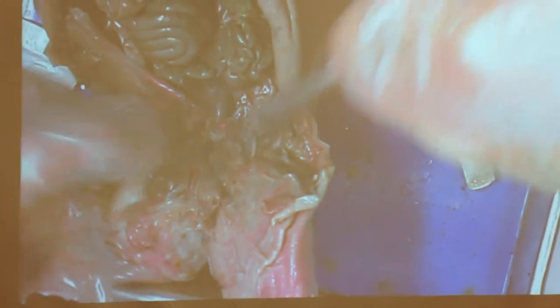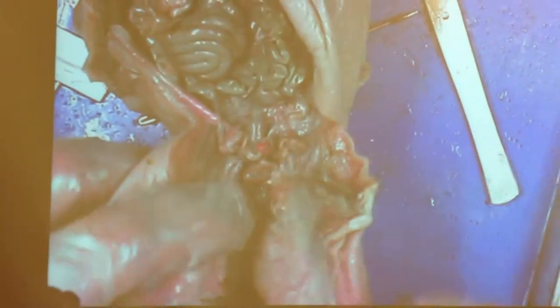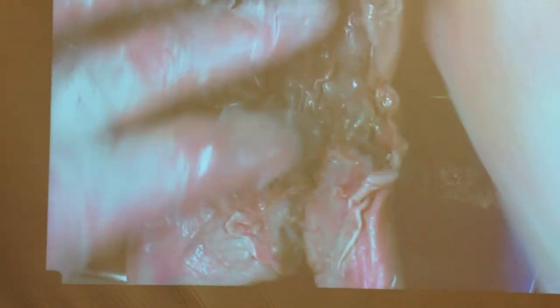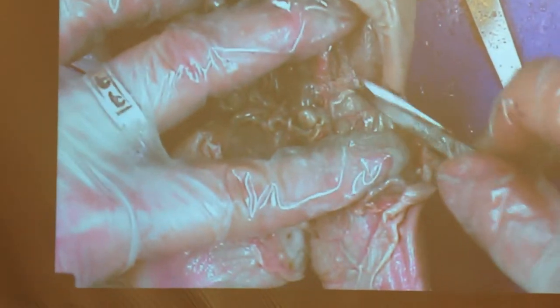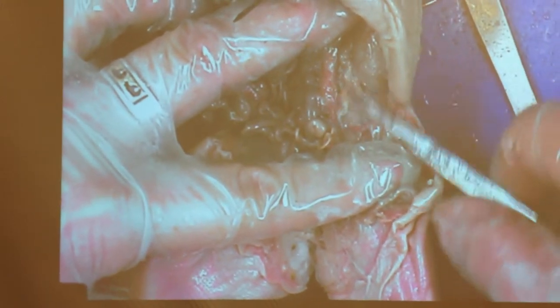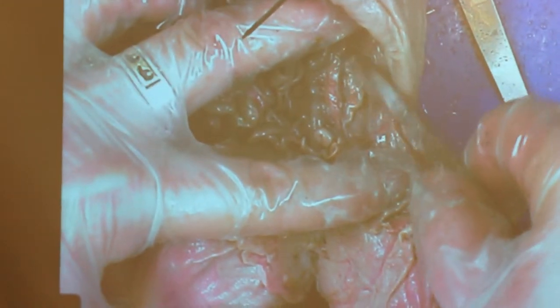So this goes on down in here, right, all the way to the vagina. Now I'm trying to find, let's see if I can find. Right, see this tube right here? That's your ureter coming from the kidney. You see what comes in right here?